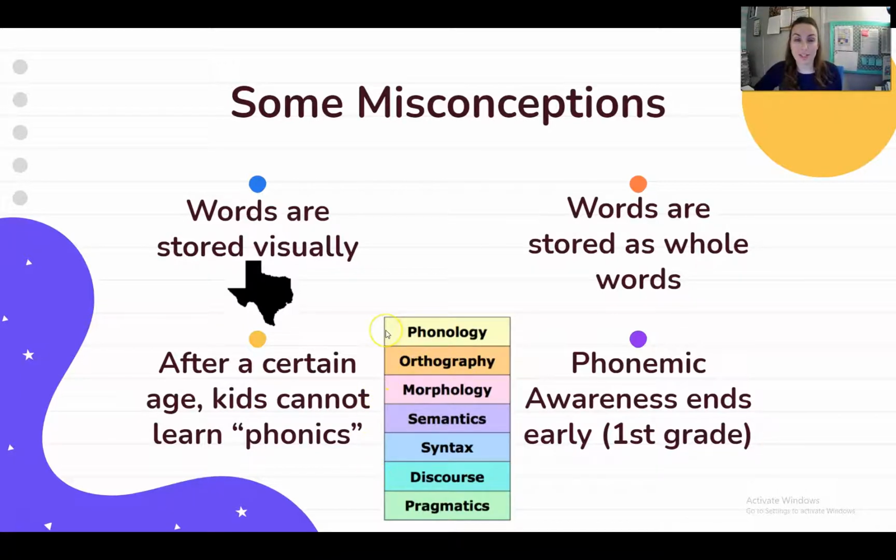We start with phonology and then go into orthography. So this is your sounds and then matching the sounds to those letters. Then we move into morphology, which is the study of the words, and semantics, which is meaning of words, and so on and so forth until we get to pragmatics, which is understanding how the words are represented.